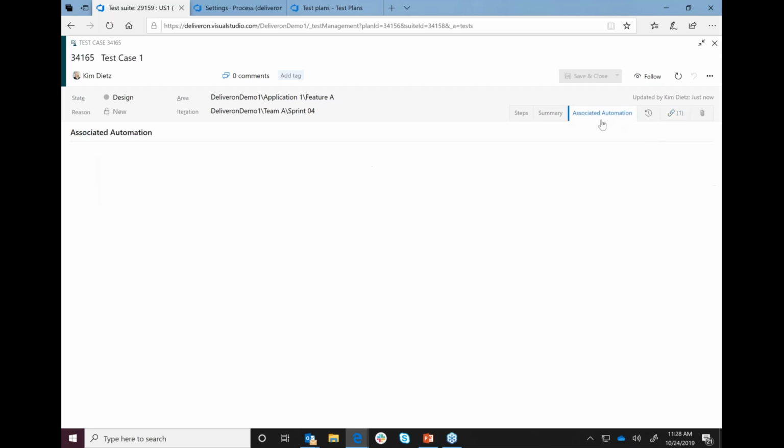One other thing you might notice here is the associated automation. If you are delivering automation as part of your project as well, or you're automating any of these test cases, you can associate that automation directly to these test case work items as well, which is a huge value add, because then too, you can add those test cases to your release pipelines, which we'll talk about here in just a little bit.